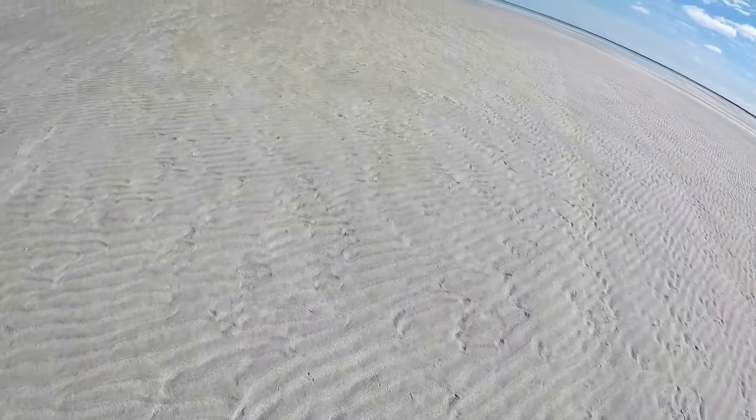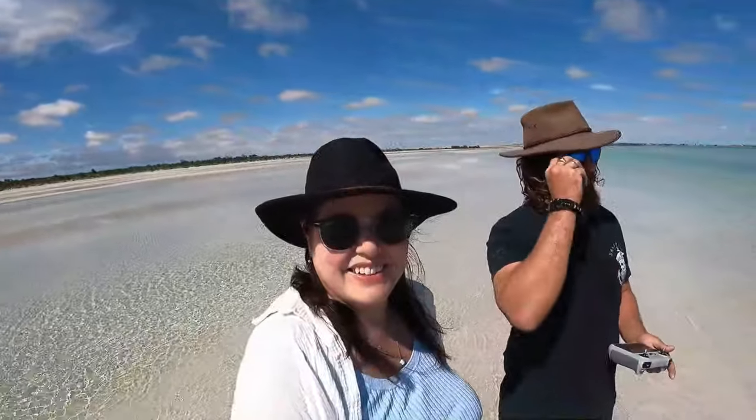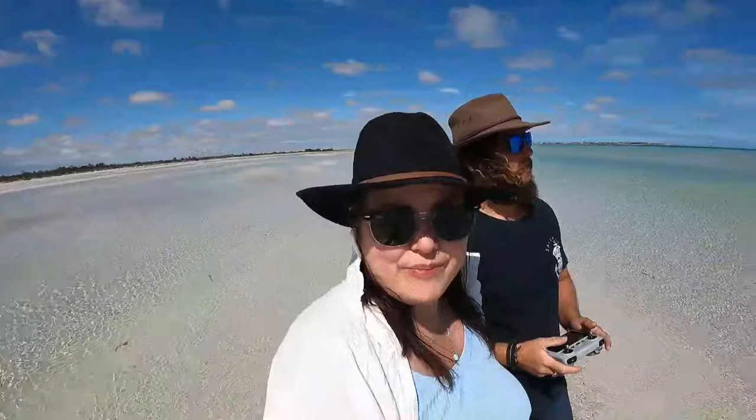You can see all the ripples from the water just on the dry sand here. Pretty cool. I hope this drone picks up this blue. It's amazing. It's so clear. Yeah. It's insane. I feel like the camera never does it justice. No. It's one of those places you just remember as being awesome. It's definitely worth checking out.